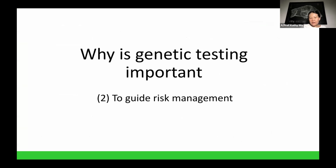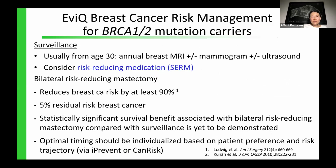So, coming back to why genetic testing is important. We have shown that it has implications for cancer management, but also for ongoing risk management. This is taken from the most recent guideline, and bearing in mind it is regularly reviewed and updated, and therefore these may be outdated in a few years' time.